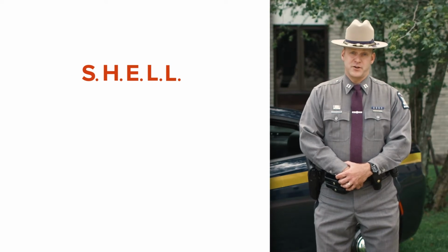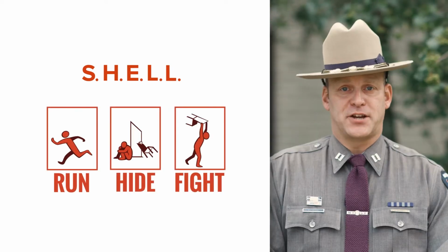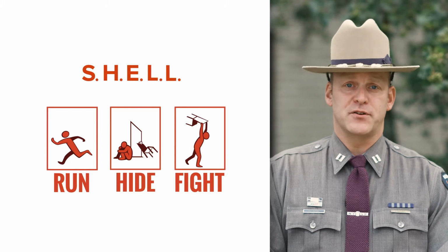If lockdown is not possible, or you find yourself separated from others, you may need to run, hide, or fight. Each of these actions is appropriate for certain types of emergencies and has different requirements of staff and students during the response. We'll review these actions one at a time so you'll know what to expect if your school is in a situation where an emergency response is required and seconds count.